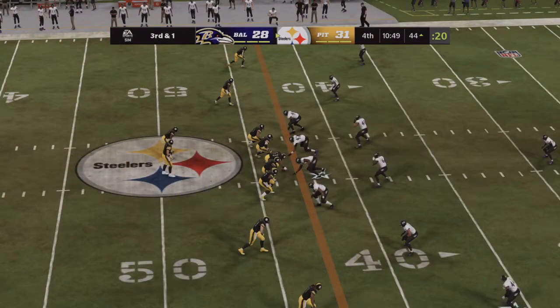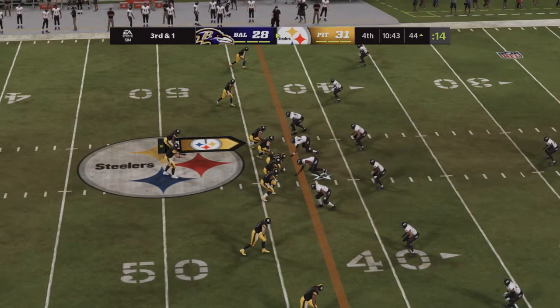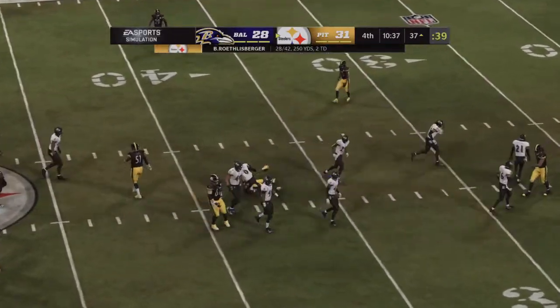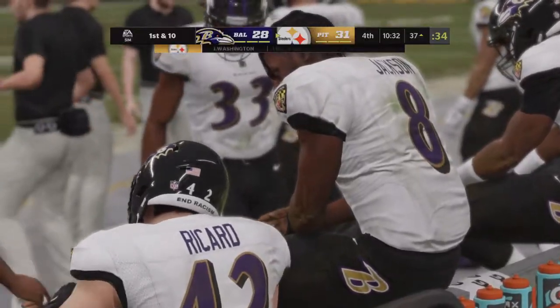I see an extra defensive back on the field. Little surprise here on 3rd and 1. Now Roethlisberger. That'll be taken in there by James Washington. And he will have a Steelers first down as they're able to convert by plenty there on 3rd and 1.